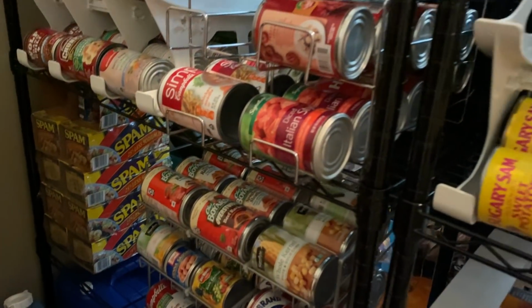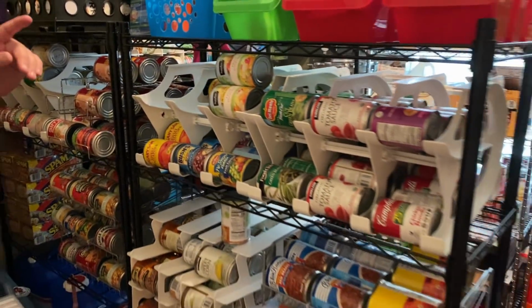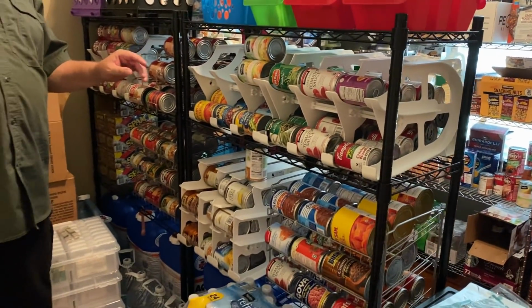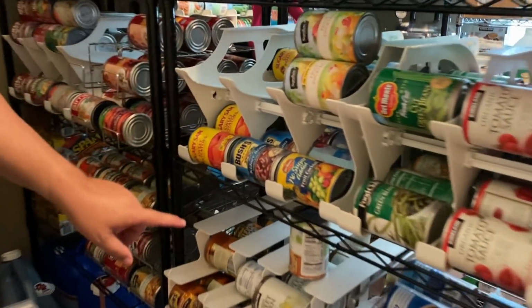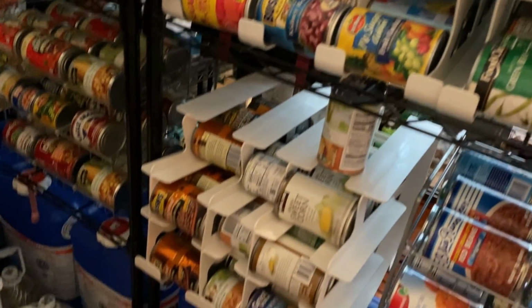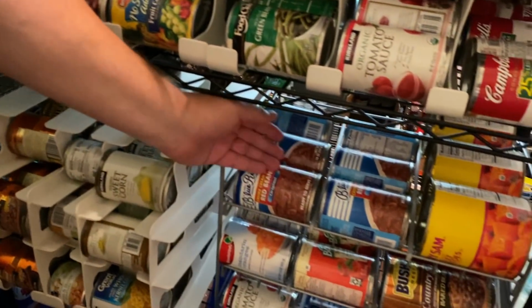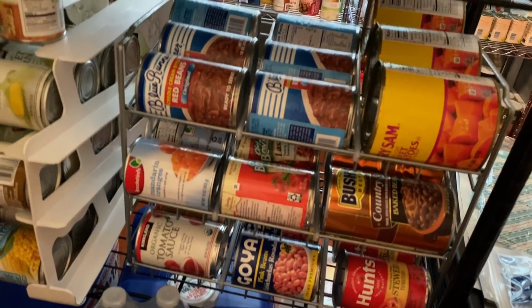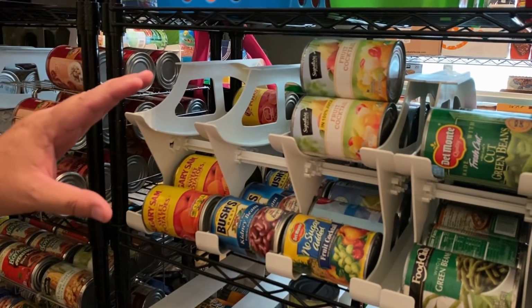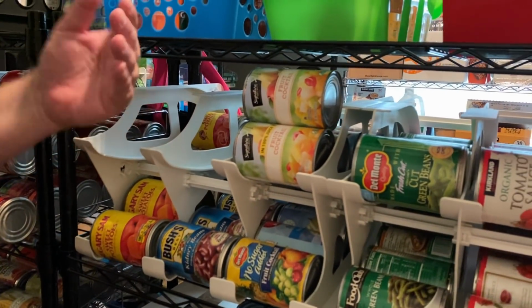So we're going to talk about some of the different things here first, but I want to jump ahead to the rack. This is called the FIFO rack, first in, first out. You can see I've got different styles. This is a 2-tier. This is a 3-tier because I've got more of these. These here just have 1 layer. Basically I put the can in and I take out from here. Why is this important? Why am I talking about this? You want to have stock rotation.